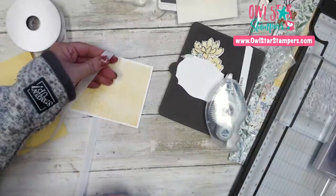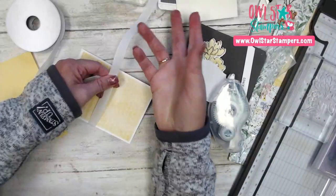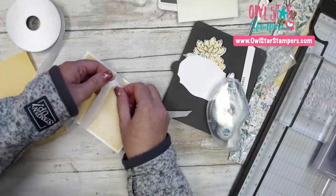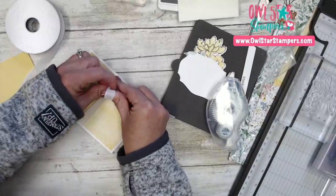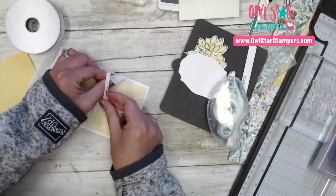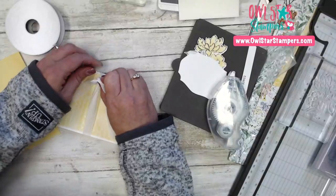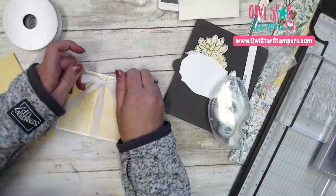I'm doing a real bow with this. It's pretty light ribbon. It's not very thick. I like the ribbon anyway. So we're gonna tie a bow with this, and it's gonna go through here just like that.